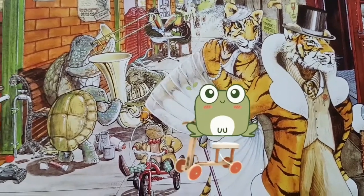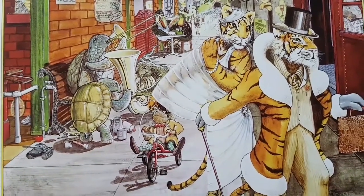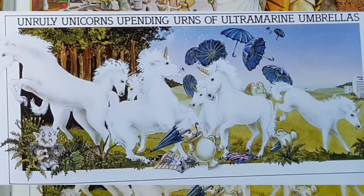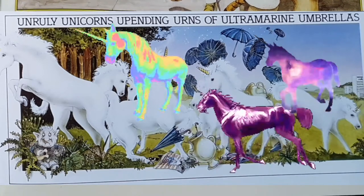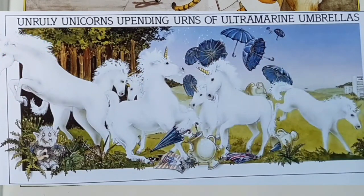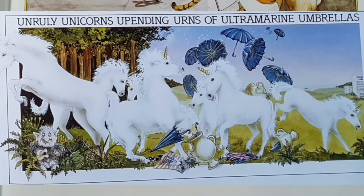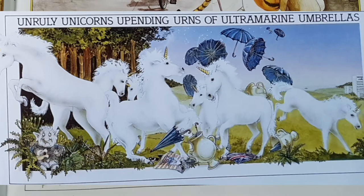Look at that toad on his bike. And then we'll come down to another one of my favorite mythical creatures. That means they don't really exist. Unruly unicorns upending urns of ultramarine umbrellas. My goodness. Unruly. So they can't be very well behaved if they're knocking over containers of umbrellas.